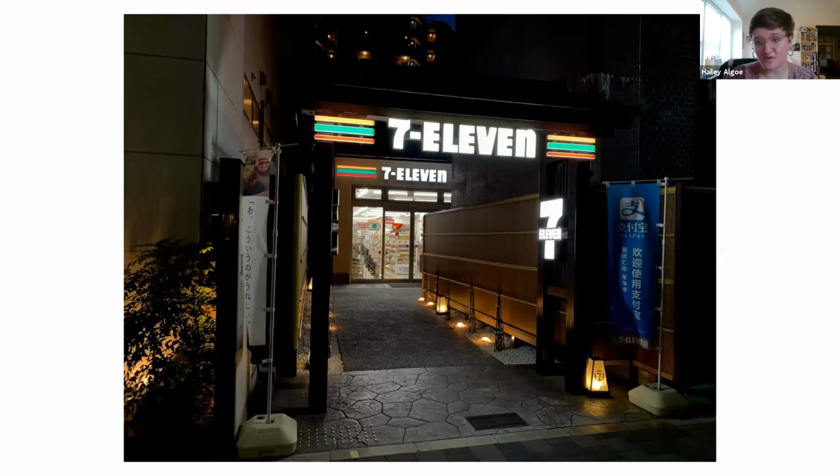Some of these unique stores, though, were just tucked away on average streets, like this elaborate procession into a 7-Eleven under a faux torii gate in Kyoto. This wasn't a particularly touristy area, which really made me wonder how these companies decide which stores to build as more architecturally intriguing and which they use a typical small box store model for.